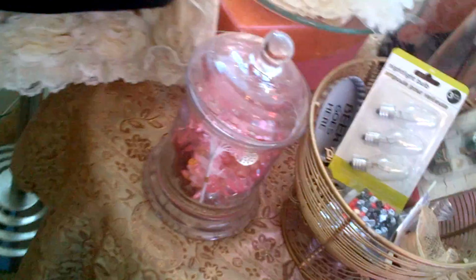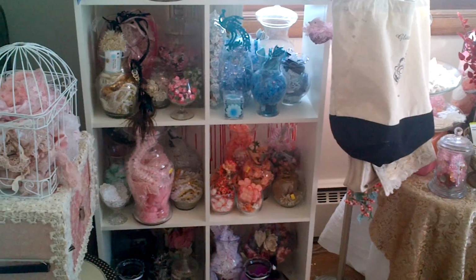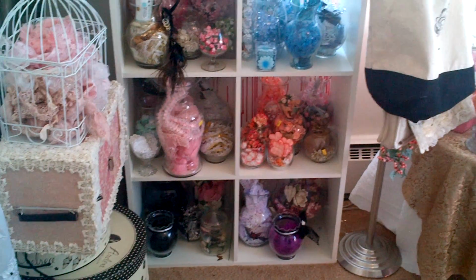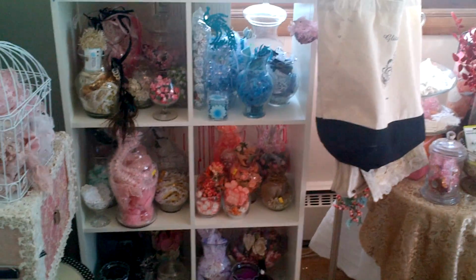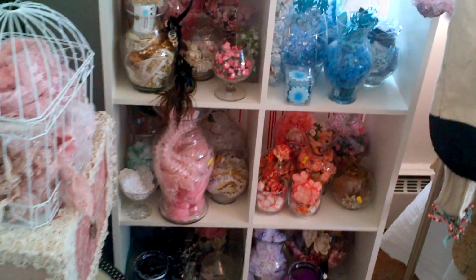So then I got some of my bling flowers there, and this is just a little table that I got at the thrift shop too, and I just covered up. And over here I got my flowers. All of my flowers are in this IKEA, what is it? I don't know what it is. Bookshelf. And then I keep them all in like glass containers, and that way I could see what they have there. They were better organized, but as soon as I start pulling them out, I kind of start mixing them up.